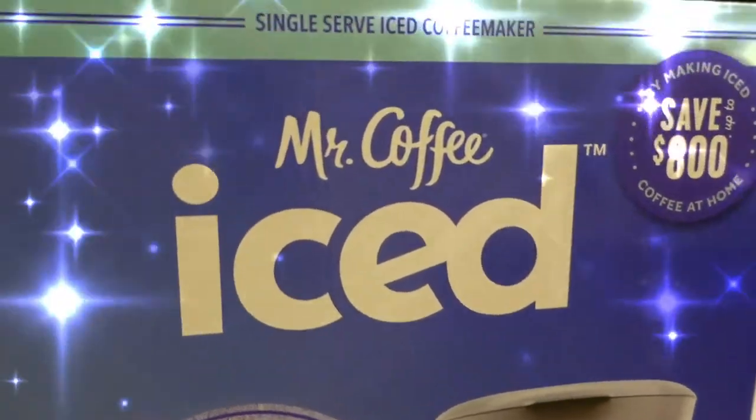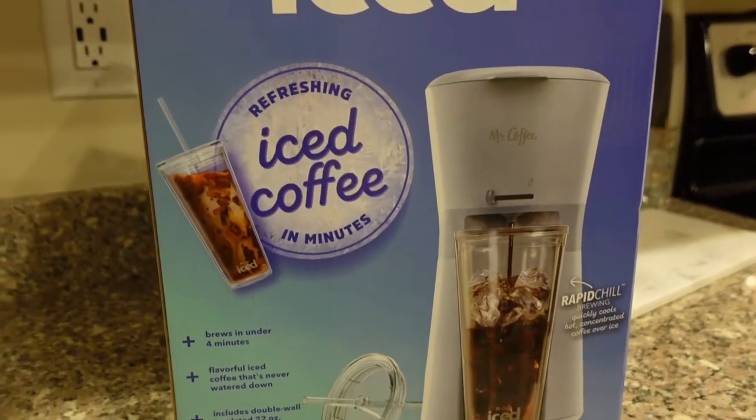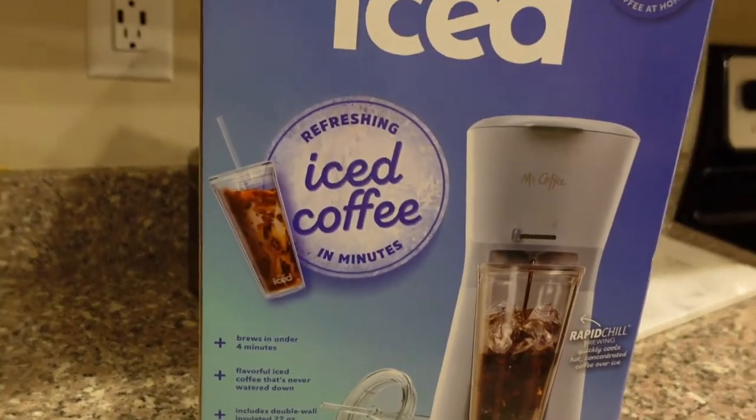Mr. Coffee has come out with this, and it comes in multiple colors. So I'm gonna try this out. It was very reasonably priced too, very shocking, like under $30.